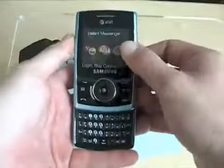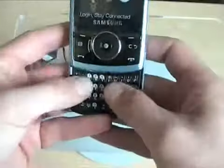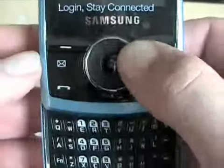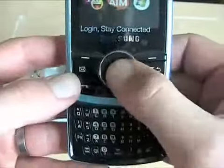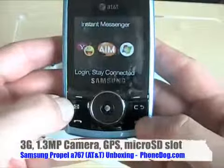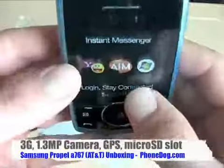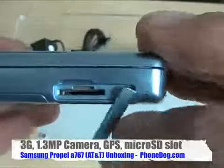Anyway, here's the Propel, and it's a vertical slider. You've got your full QWERTY down here. Does this actually spin? No, I don't think it spins. I thought it was maybe a scroll wheel, but I think it's just a D-pad. We'll have to double-check that when I fire it up. Your dedicated messaging key, your back key, your call and hang up keys, your two soft keys, your D-pad. On the side, we've got a rocker switch. Here's a micro SD card slot switch.